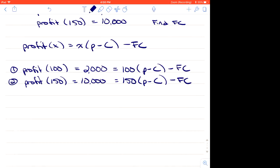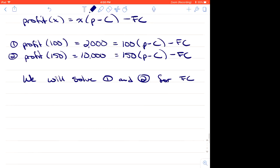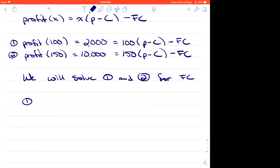Or we could solve each of them for the fixed costs. I think I'll do that since we want to solve for the fixed costs later anyway. It's nice to have them in terms of the fixed costs. So we will solve 1 and 2 for the fixed costs. So equation 1 becomes, we have 2,000 is 100 times P minus C minus the fixed costs.